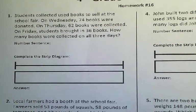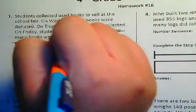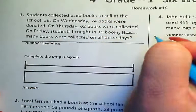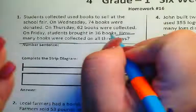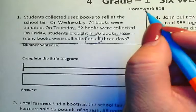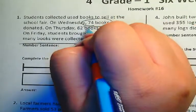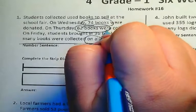On Friday, students brought in 36 books. How many books were collected on all 3 days? What are they telling us to do? To add. Why? All 3 days. They want all 3 days. We have Wednesday, Thursday, and Friday.